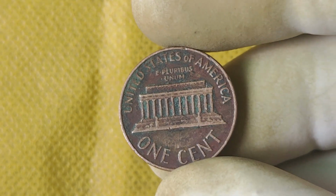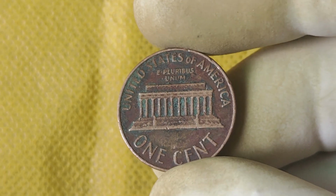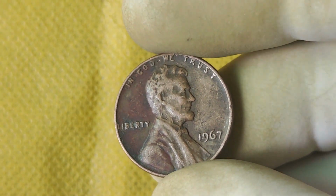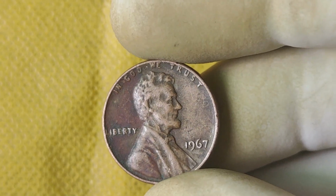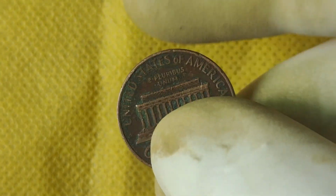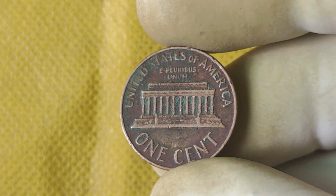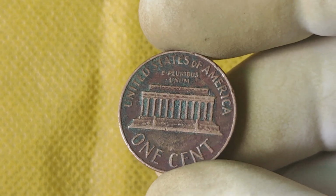So, what exactly is the current market value of this rare penny? It varies based on its condition, but let's give you an estimate. For a typical 1967 Lincoln penny without a mint mark in good or fine condition, you're still looking at something relatively low in value. These are usually worth about 10 to 50 cents, and in most cases, you'll find them in this price range. But here's where things get interesting.